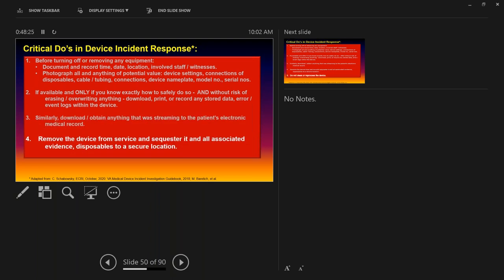Okay, obviously another main one: take the device out of service. Sequester it along with all of the consumables, all the supplies, and it's not going to go back into service until you have finished everything. You're often likely to get a bunch of pushback, depending on what the device is. If it's something that you only have a few of, you're going to take it out of service, and someone is going to come at you and say, well, I didn't want you to do that, we need that. Well, I want you to get another one, because this is your ethical obligation. You're not getting it back until we know what happened.